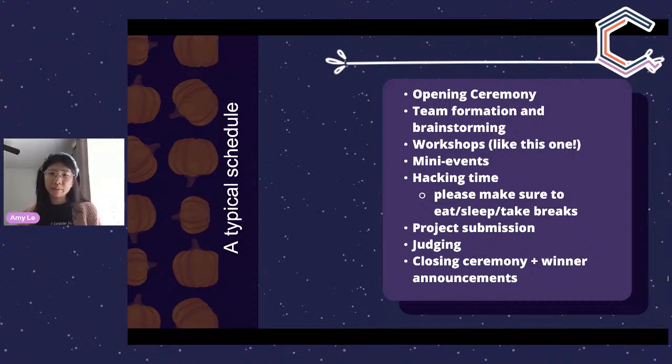And then hacking time, which is the most important part, I would say. This is when you'll actually be working on your project, and that's the majority of your 24 hours, or however many hours the hackathon will be. And then the project submission, which I believe is going to be tomorrow through DevPost. That is a really important thing to keep track of.